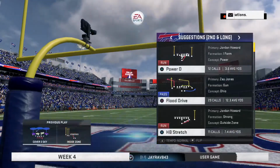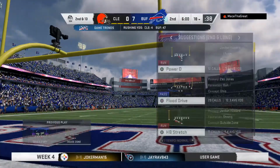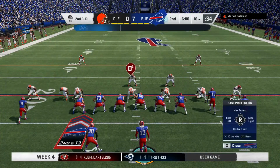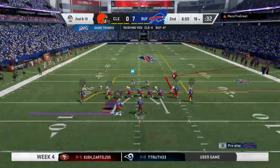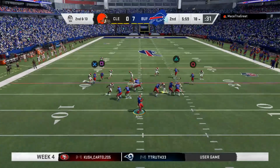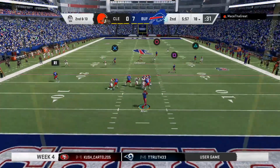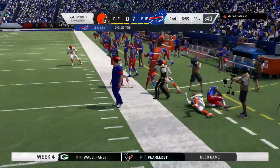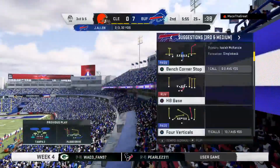After 7-0 on EA Sports, second quarter now in Buffalo. It's the Bills in control of the football as they've got it with a 2nd and 13 forthcoming. Now on 2nd and 13, Allen. The throw on target to his receiver, McKenzie. The reception good for 7.